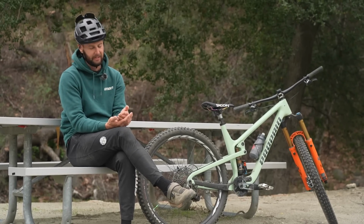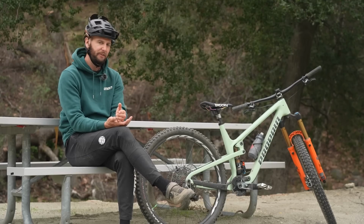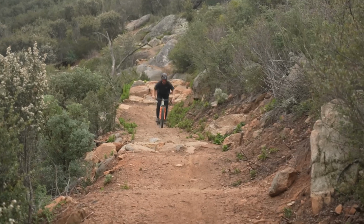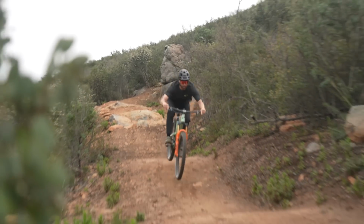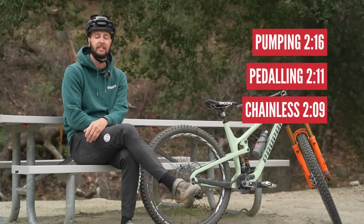Chainless then. Now this for me was the most interesting run. It was by far the quietest, obviously. I could actively feel the suspension was more active underneath me. It was free to do what it needs to do. And obviously that quietness allowed me to focus purely on the trail. But was it quicker? Yeah, it was. 2:09, another 2 seconds faster.